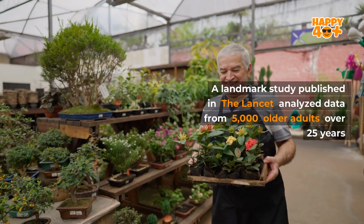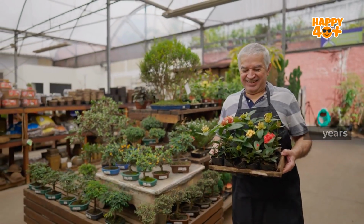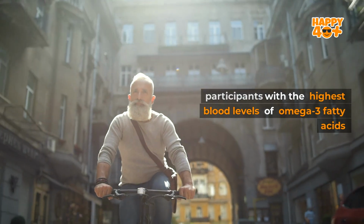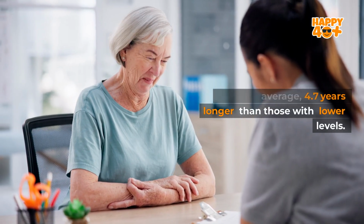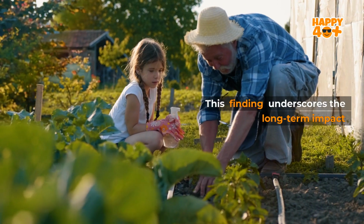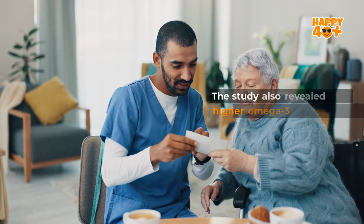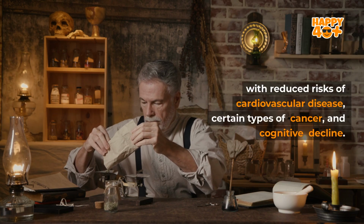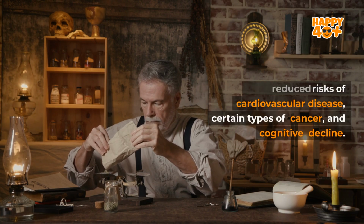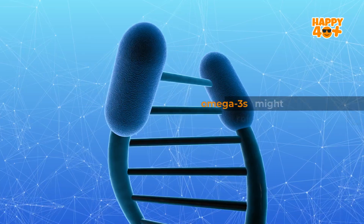A landmark study published in The Lancet analyzed data from 5,000 older adults over 25 years and found something remarkable. Participants with the highest blood levels of omega-3 fatty acids lived, on average, 4.7 years longer than those with lower levels. This finding underscores the long-term impact of maintaining adequate omega-3 levels throughout life. The study also revealed that higher omega-3 levels were associated with reduced risks of cardiovascular disease, certain types of cancer, and cognitive decline.